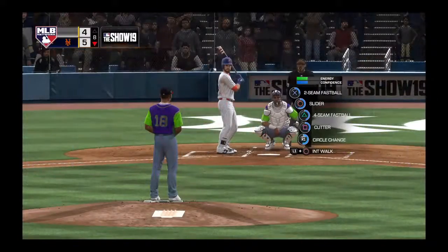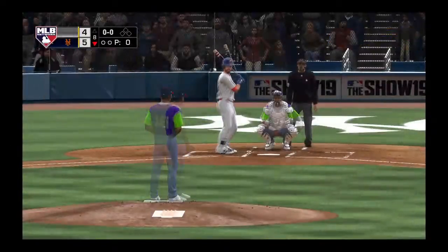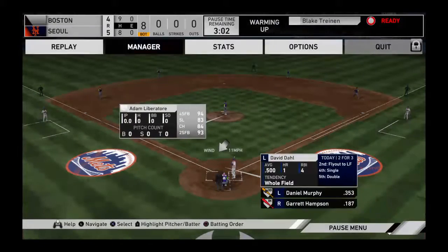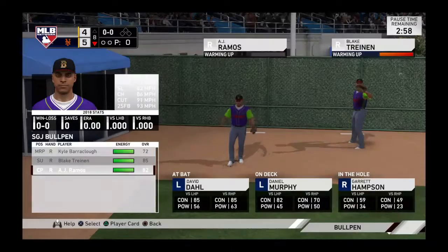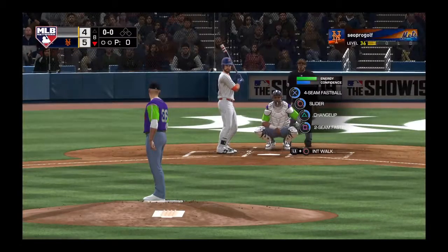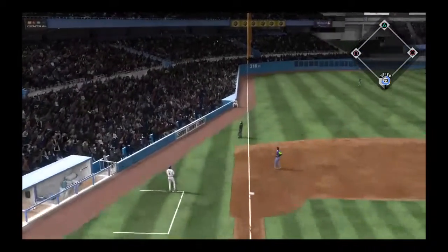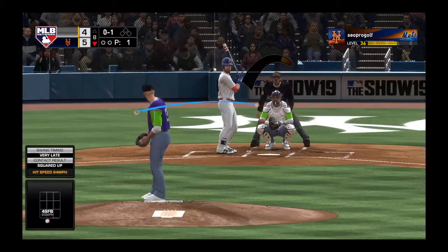And that'll bring up the speedy outfielder David Dahl. A matchup with Carlos Martinez to lead off the inning. Adam Liberator is on to the pitch. Lifted down the line in left. And that will end up a foul ball.